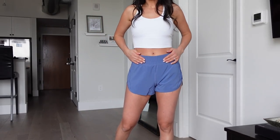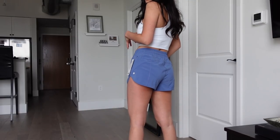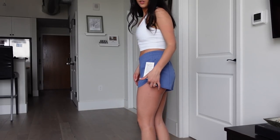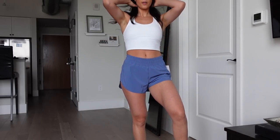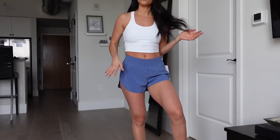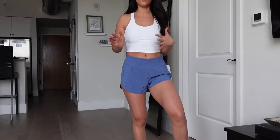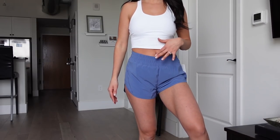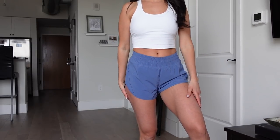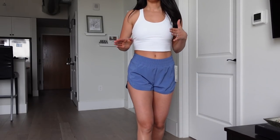But regardless, I love the waistband on the Track That shorts and the material. I just kind of wish they were 4 inches, and I like the scoop too. I think it's very flattering, that scoop as well, but I think the 4-inch would suit my legs better. But obviously I don't have a 4-inch, I just have 3 and 5, so especially with high rise, I need it to be high rise because it's still underneath my belly button. It's not even that high rise, which is so annoying that these shorts are not actually high rise.